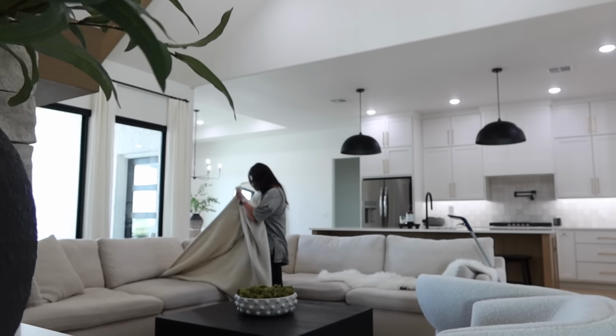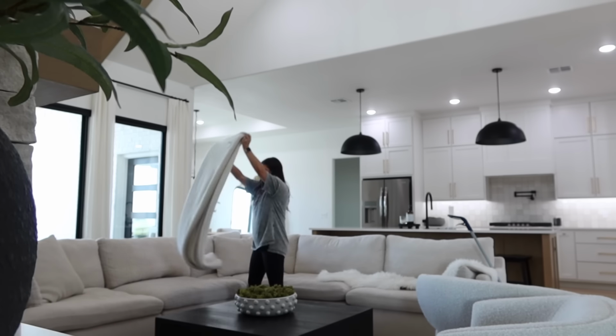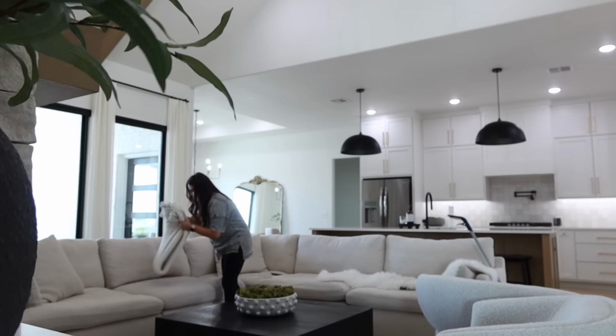So I just want to remind you, as you're watching my realistic clean with me, it's never going to look like yours, and that's okay. That's what it's meant to. We're not supposed to look the same.